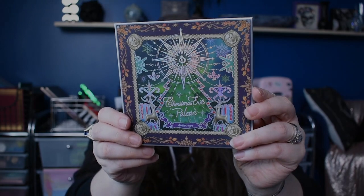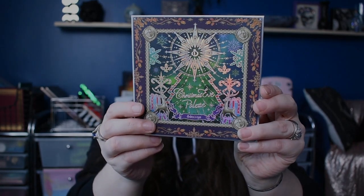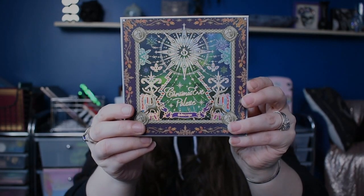All right, coming in at number 2 is the Odins Eye Christmas Eve palette, and I love the packaging. I'm sure you guys have seen this packaging in other people's videos already, but I do think the packaging is super pretty, and the color story is very nice. Now there are a couple shades that I look at and I'm like, why is this in here? But I do appreciate that because I feel like it makes it less monochromatic. It doesn't suffer from the same issue that the Lorella palette suffers from.